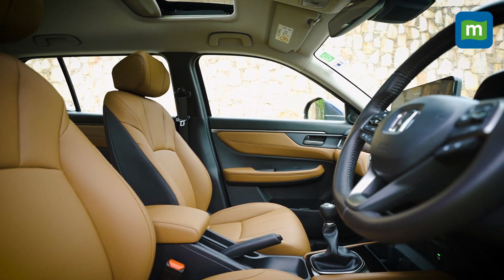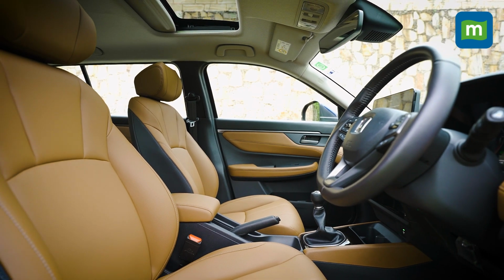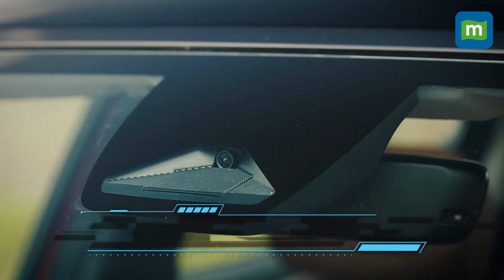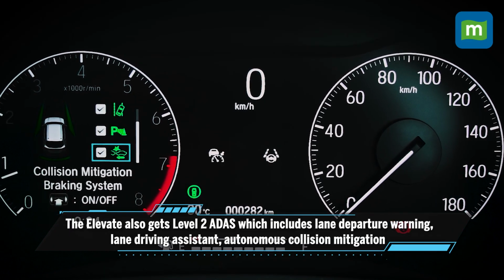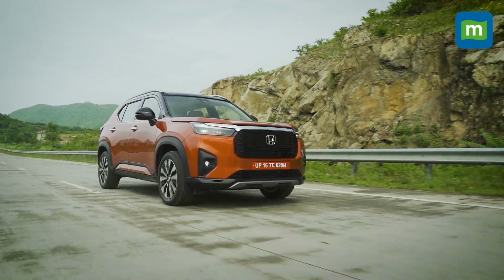There are other misses as well, such as electronic seat adjustment for the driver's seat, another feature that's absent even from the top-end segment. Still, the addition of ADAS along with connected car functions means the Elevate is high on some, if not all, features. But does its powertrain hold up under scrutiny?